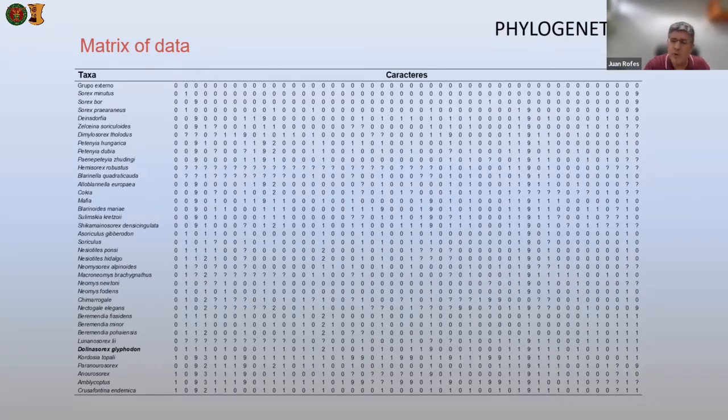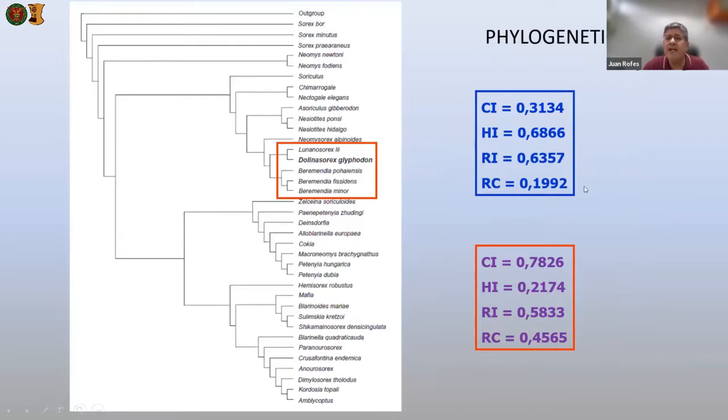So a program called PAUP, phylogenetic analysis using parsimony, will allow us, in those days, this analysis required overnight processing. Nowadays, I think it's much quicker. I have not done this kind of phylogenetic analysis since 10 years ago. So you will get a phylogenetic tree, right?